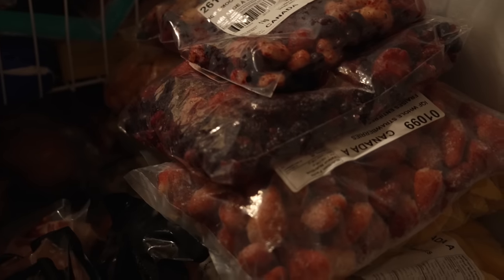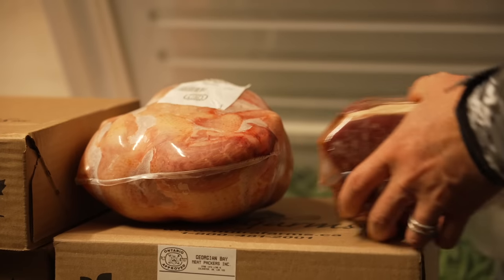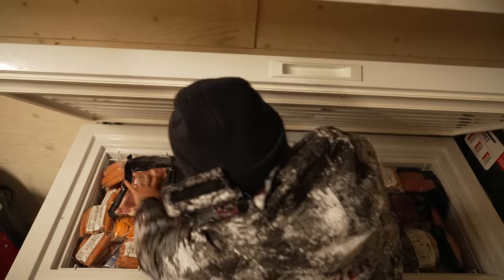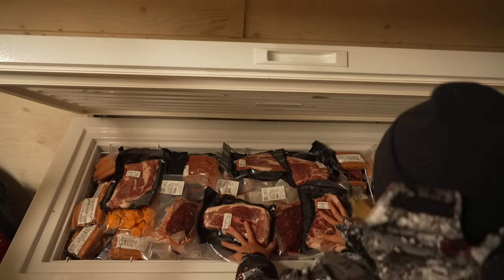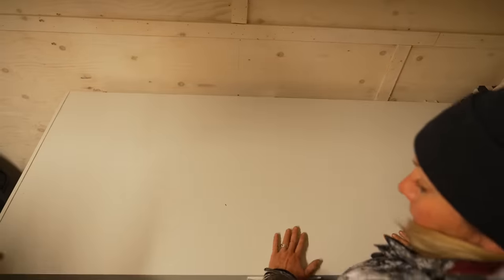So that freezer allowed us to bring in a whole bunch of meat and veg. So we have grass-fed organic beef and chicken and all kinds of meat. And then we also have frozen vegetables in there. So we brought that in November, and we've used maybe just over half. So we prepared properly for that.